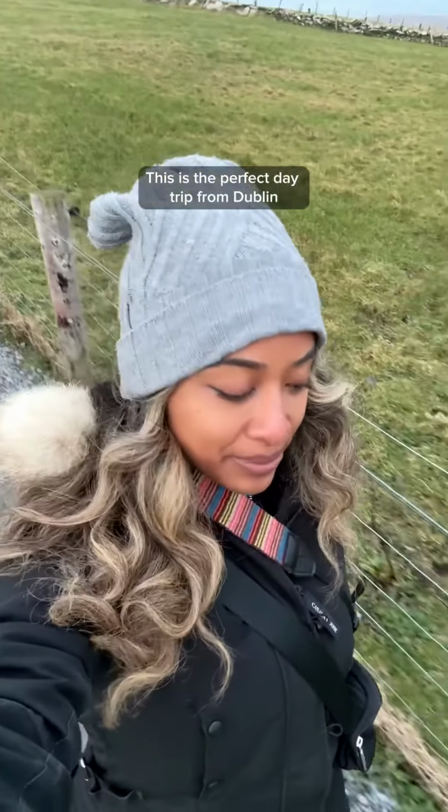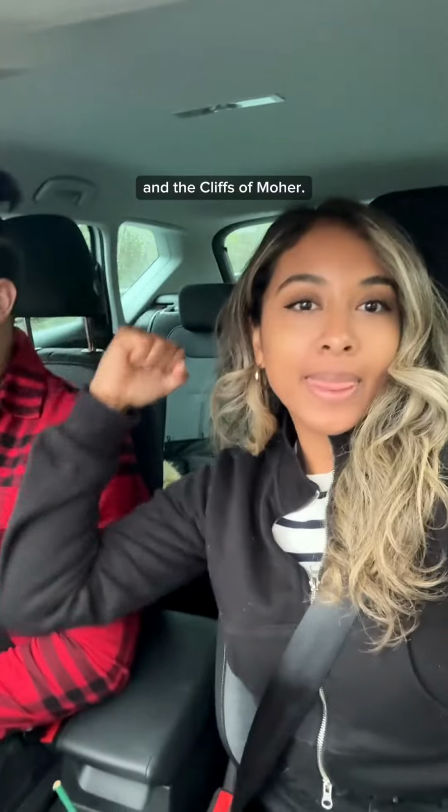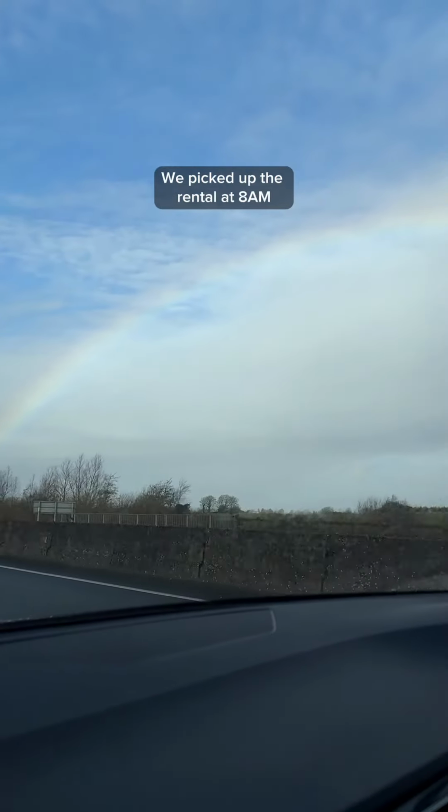This is the perfect day trip from Dublin if you have a day to spare. You're gonna wanna rent a car and head to Galway and the Cliffs of Moher. You can also book a tour and go by bus, but if you want more flexibility and freedom, renting a car for a day was totally worth it for us.